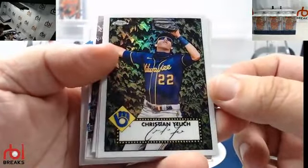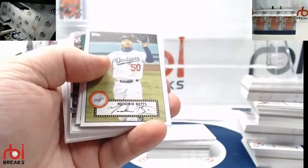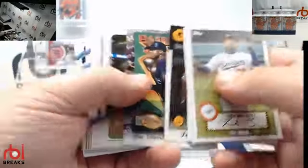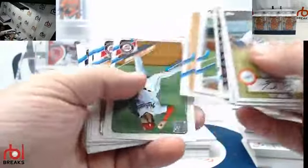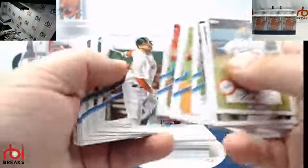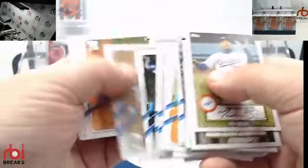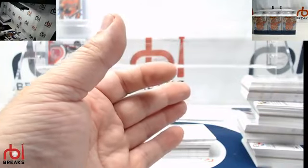Again, here's a 52 Chrome Yelich. 52 Papers. 86 Will Clark. Through the years, Ken Griffey Jr. Evan White, rookie for the Seattle Mariners. Luis Garcia, rookie for the Washington Nationals. Again, I'm pulling at this stage what we call second tier rookies out, which we'll be reevaluating along with our top tier rookies through the season, which those second tier could always move up to the top tier.